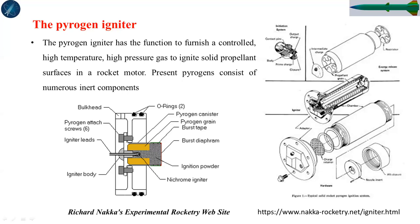www.naca-rocketry.net/igniter.html. In this you can find various types of igniters. So this is a pyrogen igniter, the complete exploded drawing of a pyrogen igniter. This is called an exploded drawing, which shows you where the attachments of each part of the assembly are.